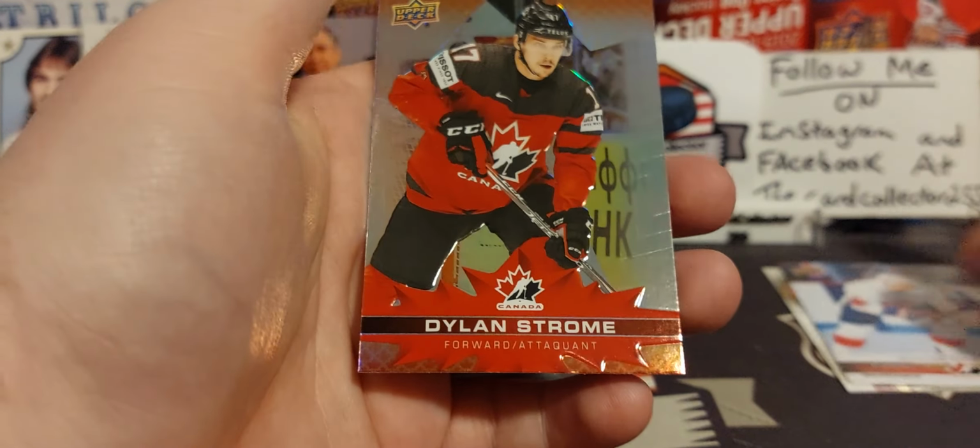Come on. That pack did not want to open. Is this the good card? Actually, it is. That's crazy. There you go. Taylor Hall, Drew, and Spezza trios. They're about one in every 25 packs.